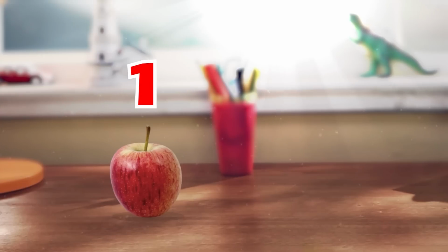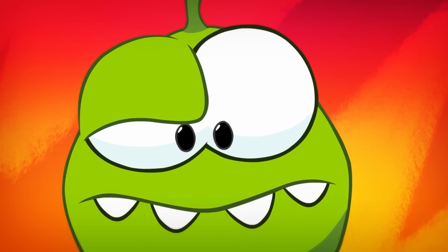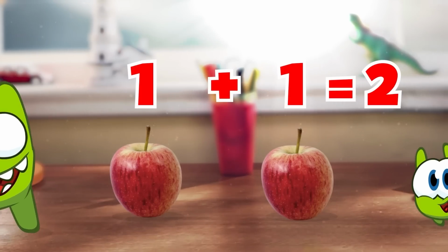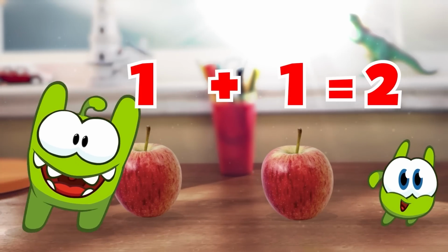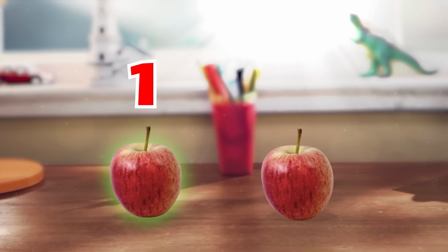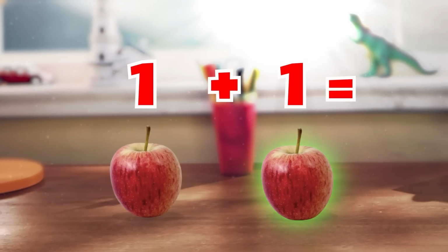One apple plus one apple. How many apples are there? There are two apples. Okay, let's repeat. One plus one equals two.